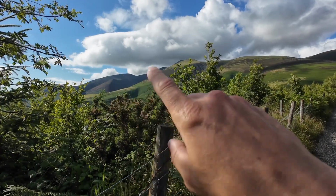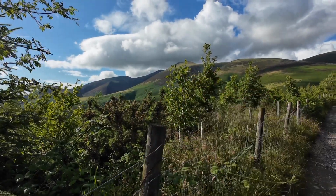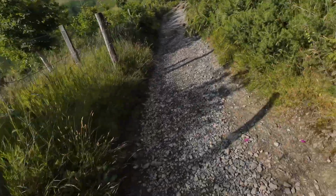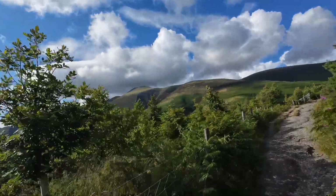That bit there looks lower than that one. It's just because Little Man's a lot closer. Little Man, not Lower Man.